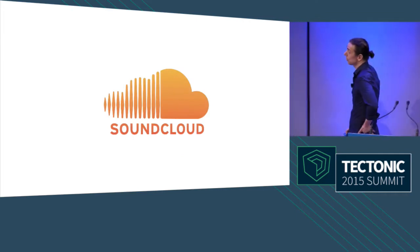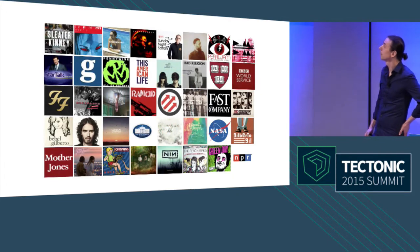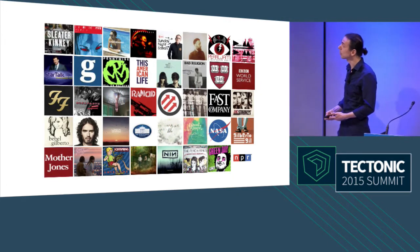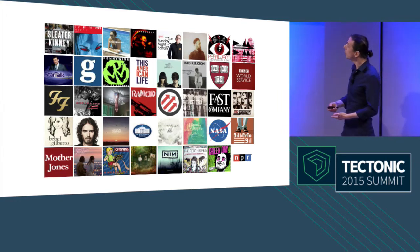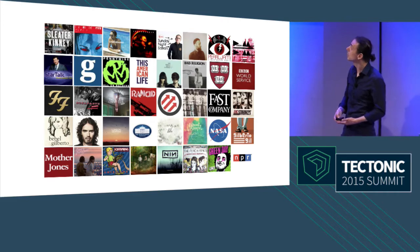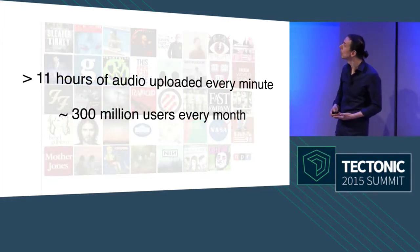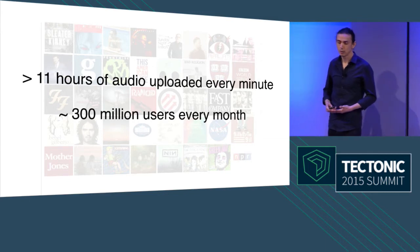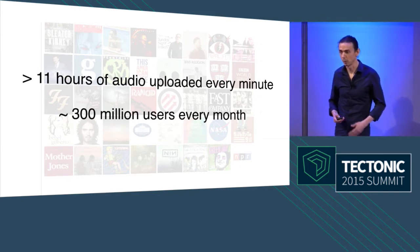So just in case you don't know anything about SoundCloud, SoundCloud is the largest audio repository on the internet. We provide services mostly for independent artists, individuals, organizations, podcast producers, and so on. And we operate at a fairly large scale at the moment. We've been ingesting about 11 hours of content per minute, and we have about 300 million active users per month in our platform.